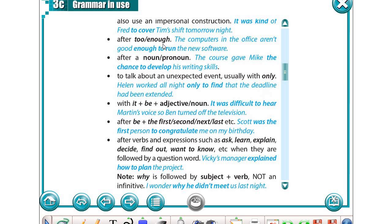We use it after too and enough. The computers in the office aren't good enough to run the new software. Enough to plus the infinitive, yes. And we can use, of course, the negative form with enough, no problem here. After a noun or a pronoun, the course gave Mike the chance to develop his writing skills. The course gave Mike the chance, here is the noun, to develop his writing skills.